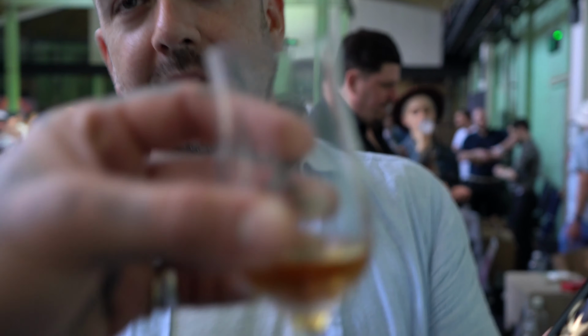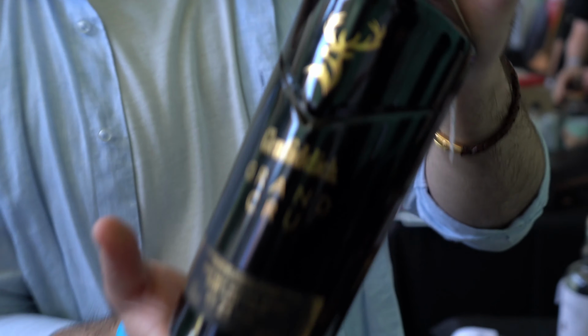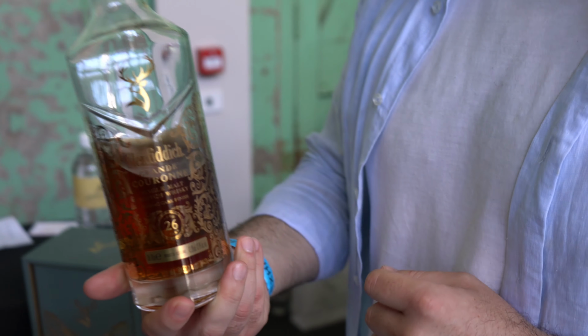Yeah, let's give it a try. So, yeah, have a little taste. Stags have horns for a reason, so let's give this one a crack. Oh, wow. So I've heard great things about this. Last dram of the day.